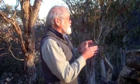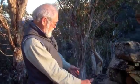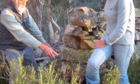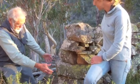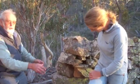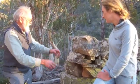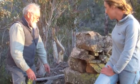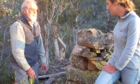Because it doesn't do anything as far as stock is concerned, or controlling animal movements. We just don't know exactly what its purpose is. And when you look at the massive size of the stone, it'd take at least 6 men to lift that together and transport it, put it in place, and then get it settled, ready to put the next one on. So in the first square metre of that wall, there's nearly a tonne of stone.